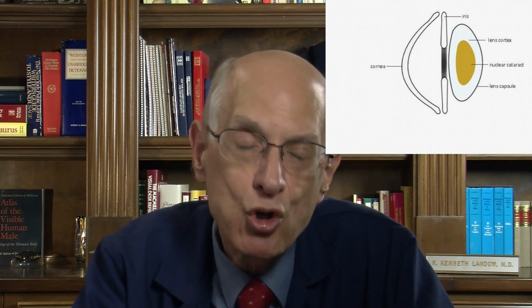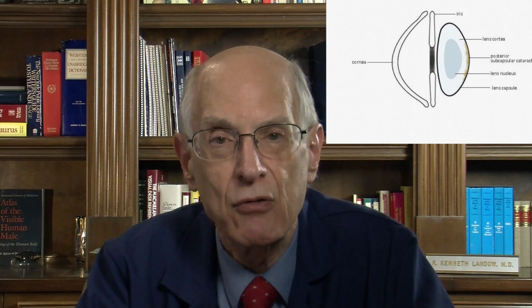Something happens to those proteins, and we get denaturing of the proteins, just like the egg white. The egg white starts off clear, the albumin, that's high protein content. That's high protein content inside your eye too, but exposed to heat and exposed to oxygen, it turns opaque and white. That's what happens. There are 3 types of age-related cataracts: the nuclear cataract, the cortical cataract, and the posterior subcapsular cataract.